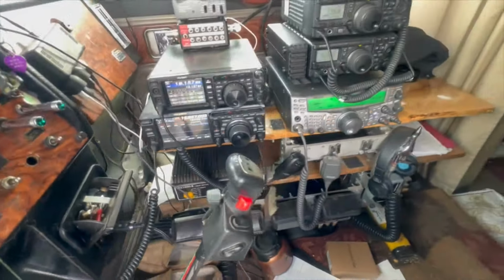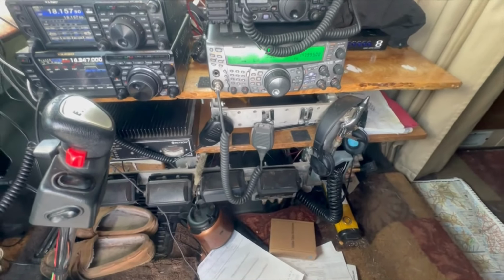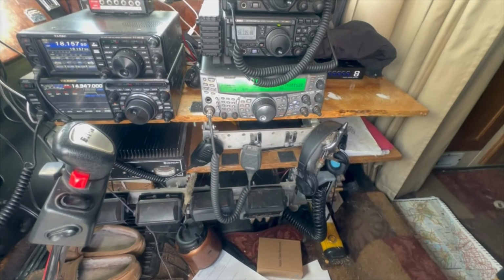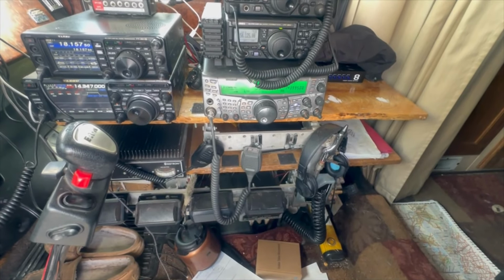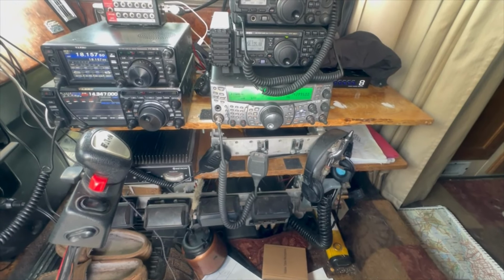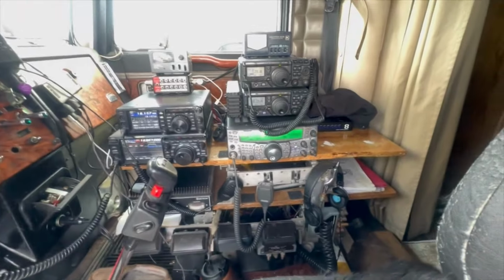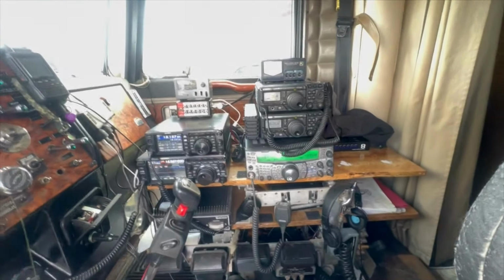This Kenwood here? That's a TS-2000 Kenwood. Those are actually set up for satellite work, so that's why I bought that. I haven't utilized it for satellites as of yet, but that's a work in progress. I'm impressed, my man. This is some serious... You're never bored on the road. I am not. You're never bored.